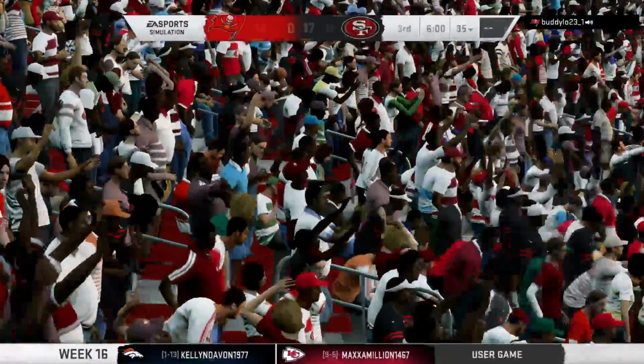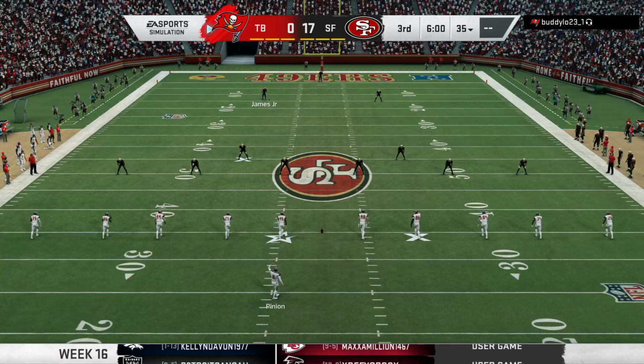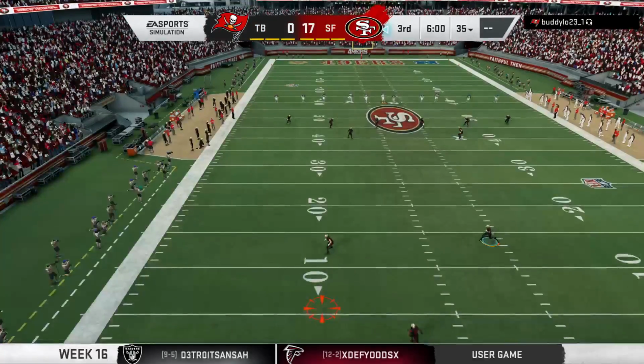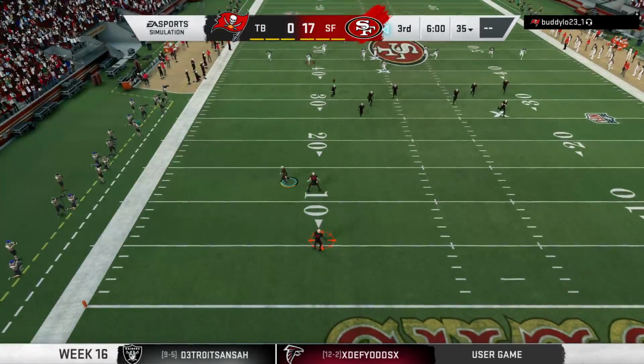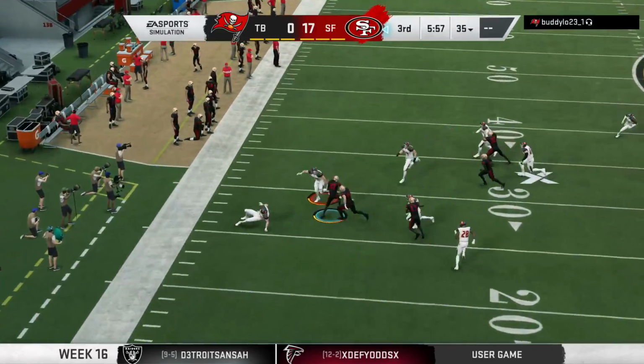As we'll send you eastward to Orlando. Standing by with that EA Sports halftime report now is Jonathan Coachman. Take it away, Coach. It's the 49ers out in front, and they will get the football first as well as we are back and started in the second half. This one taken from the 7.